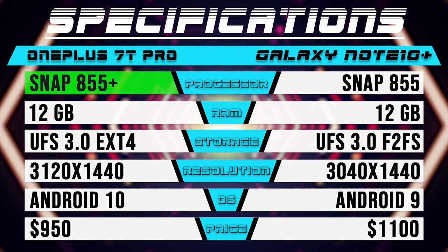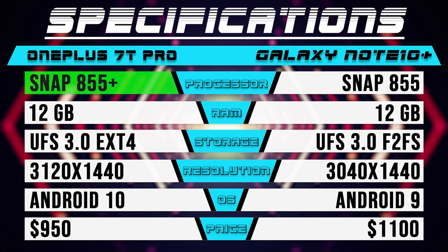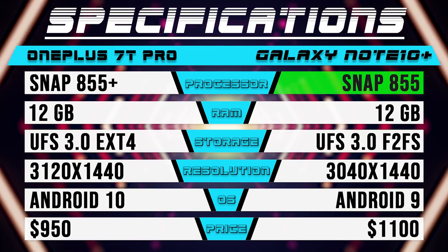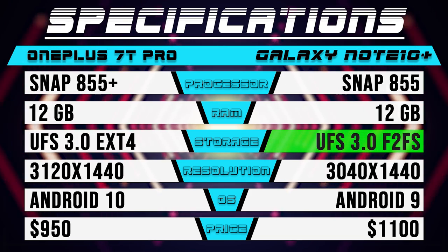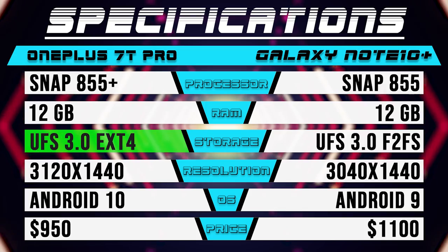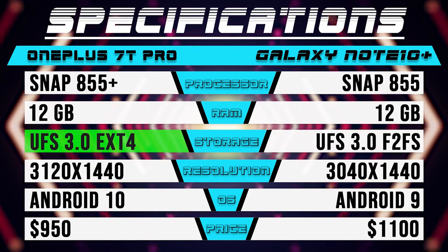The first is the OnePlus 7T Pro is using the upgraded Snapdragon 855 Plus chip instead of the standard 855 like on the Notes. And the second difference is the Note is using the newer F2FS file system compared to the older EXT4 system found on the OnePlus. And in theory, both of these differences should have at least some effect on performance. Of course, there's no real way to know just how much of a difference they make by looking at the spec sheets, so let's get to the test.